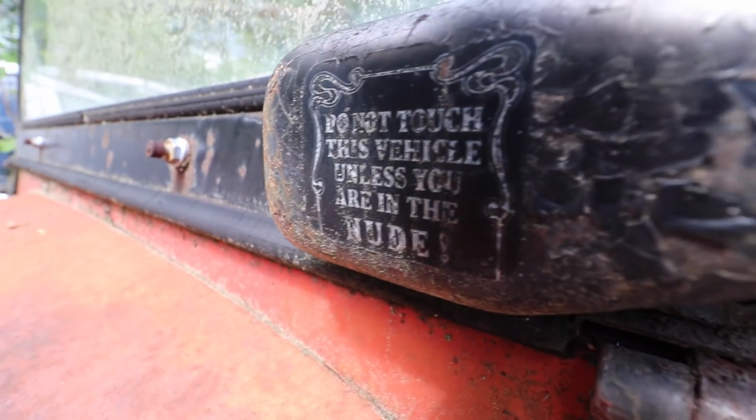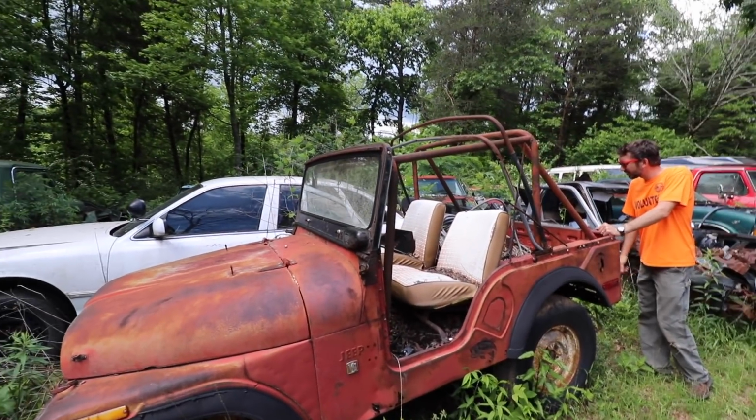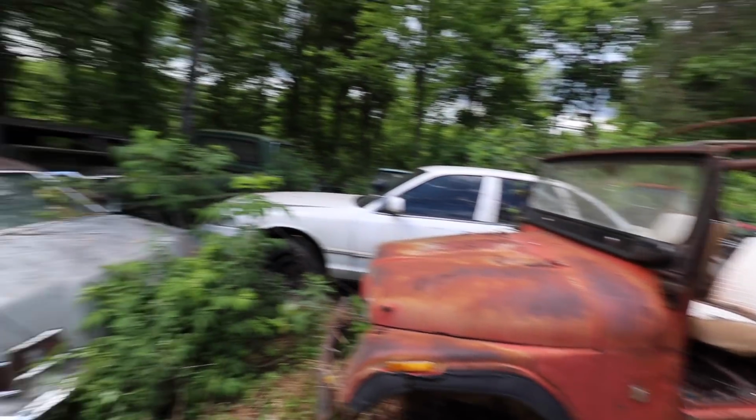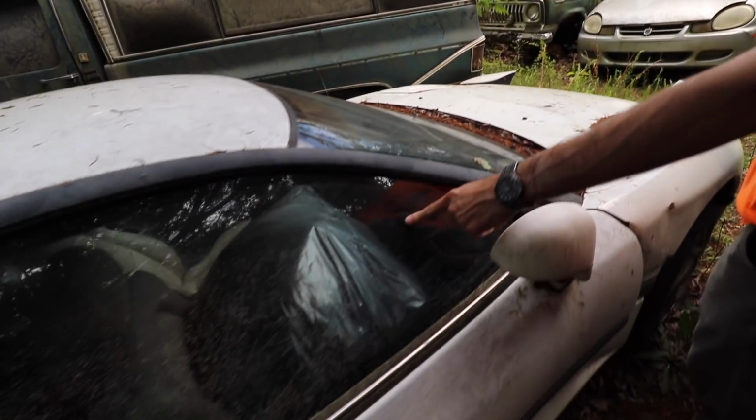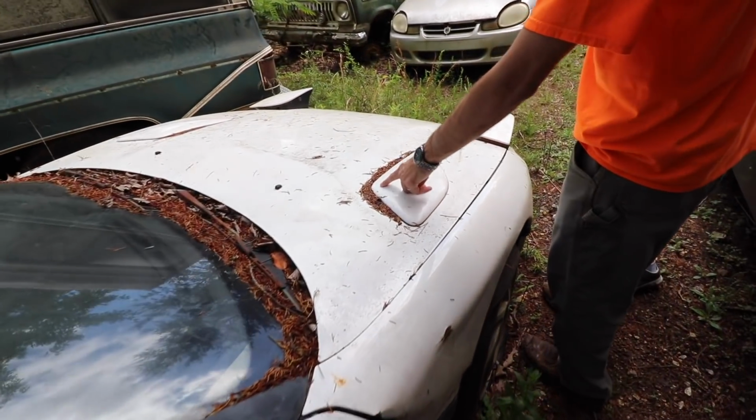Do not touch this vehicle unless you are in the nude. I need that sticker for modern day, Matt. That could be taken the wrong way, though. I'd have a bunch of naked dudes jumping in my Jeep with the chubby chaser. There's a dead body in there. Ooh, that's sketchy.